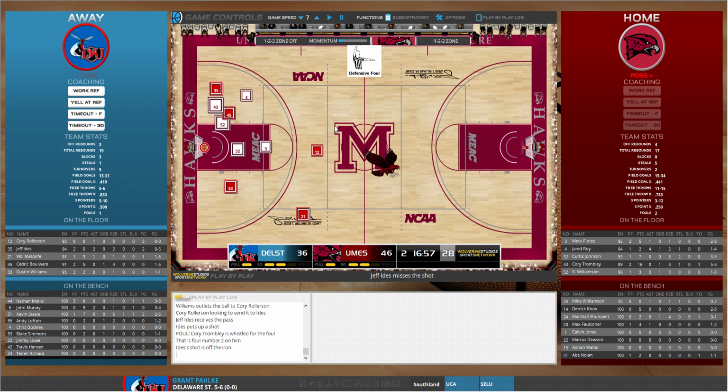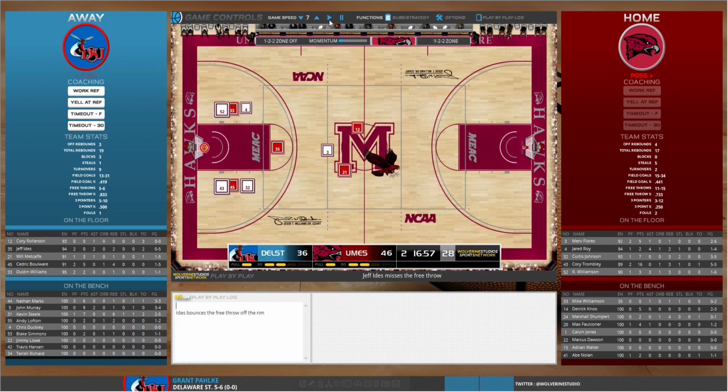Eastern Shore at their biggest lead of the night so far with 6:57 to go early in the second half. They're up 10, 46-36. Ides is going to go to the line, shooting 2 after he's fouled by Trombley. That's foul number 2 on Trombley. Ides misses his first because, you know, nothing can go right for us. Hey, he makes a second, though. He can do something besides foul. Excuse me, he can also foul and turn the ball over, but he can also actually score it once.